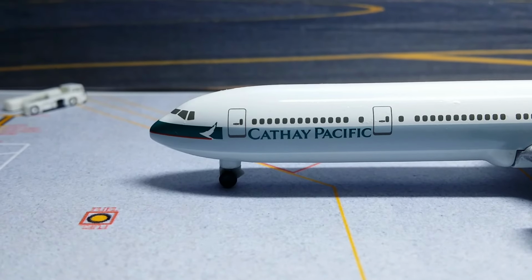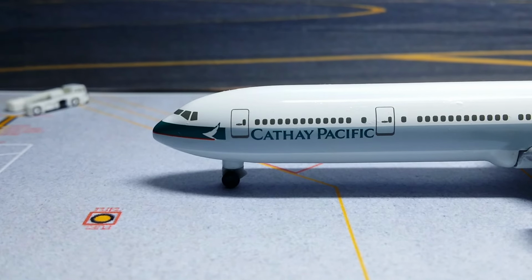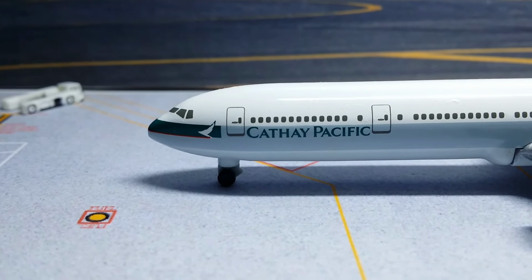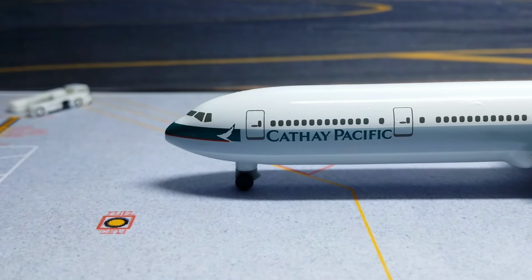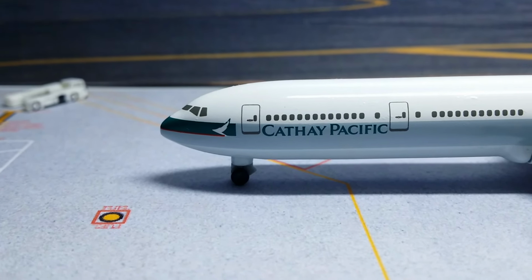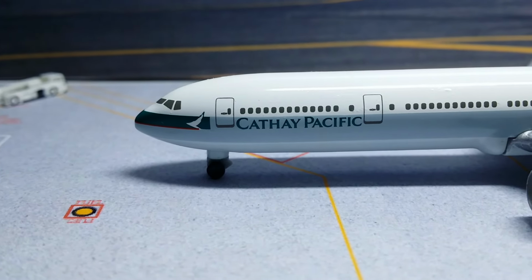So we'll start our review of the plane by taking a look at the L1 door. And you can see that right next to the door we have the Cathay Pacific logo, which I will get to in a second. The door itself has a little handle. I think you can see that right there. And a porthole as well. We've got the Cathay Pacific writing next to it.